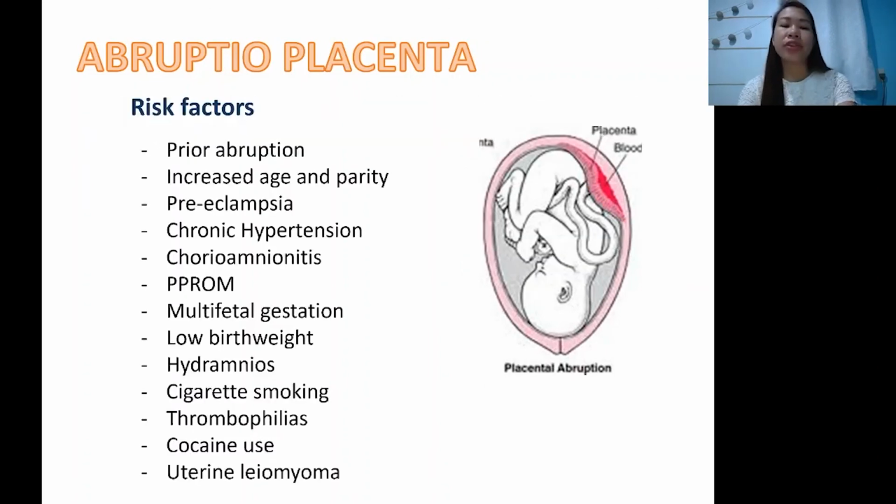Okay, ano yung risk factors ng abruptia placenta? If the mother had a previous pregnancy with abruptia placenta, pwede ulit siya magkaroon nito. Increased age and parity. Matanda na si mother o kaya multiparous na siya, ilang beses na siyang nagbuntis at nanganak. Preeclampsia, mataas ang BP during pregnancy.